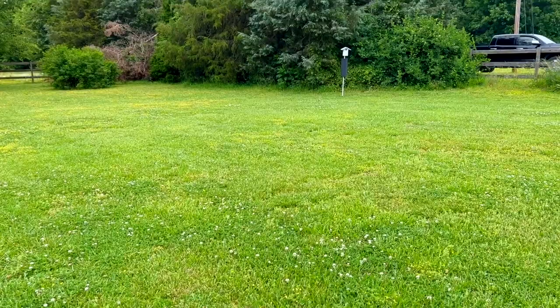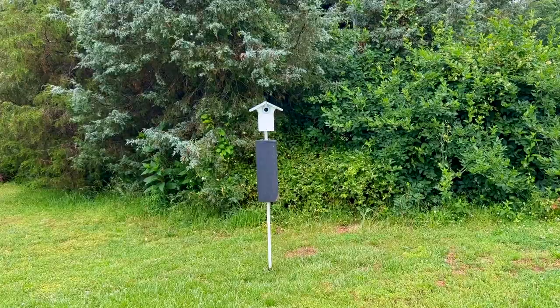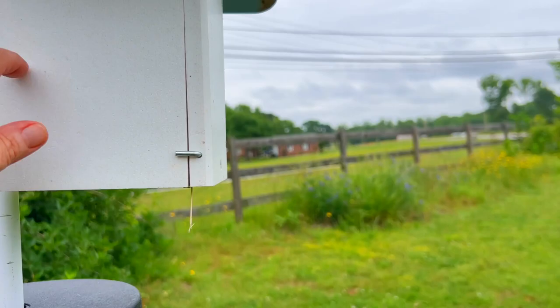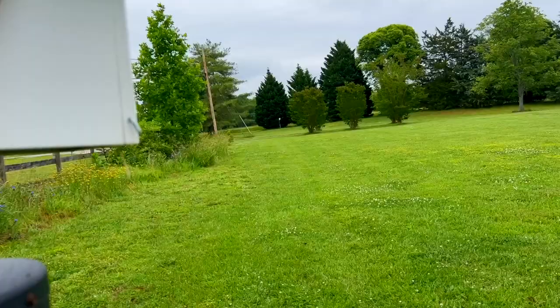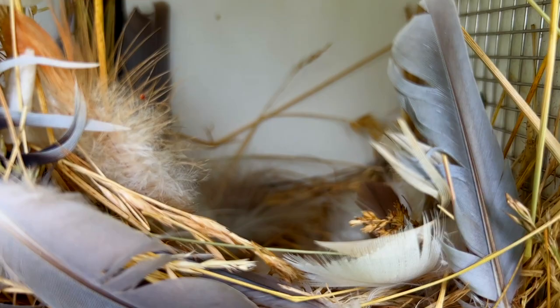Okay, let's go check out this house too. Now, this one is the tree swallow. I have never checked on a tree swallow nest before. You can't see it, but one of the parents is actually flying around. Okay, so this is really interesting. This is a very shallow nest. It's not near as deep, and it's got a lot of feathers in it.